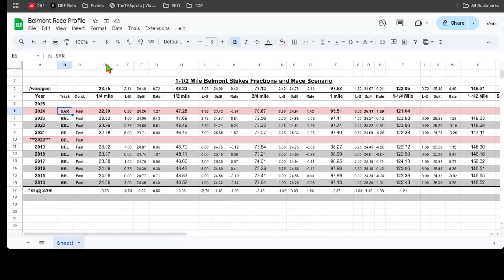And when we get to this column here, we have quarter mile. So the time set by the leader of each of these races to the quarter mile. We have the LB or lengths back at the quarter mile pole. The eventual winner was how many lengths back at the quarter mile pole. So we'll forget about this pink row where it was run at a different distance. But if we go down to 2023, the eventual winner at the quarter mile pole was 1 length back. The year before that, at the quarter mile pole, the eventual winner was 2 3/4 lengths back, and so on and so forth. Up at the top, we have the averages for all the traditional Belmont Stakes. So on average, the eventual winner of the Belmont Stakes was 3.44 lengths back at the quarter mile pole.